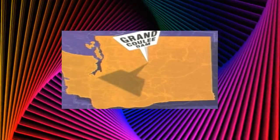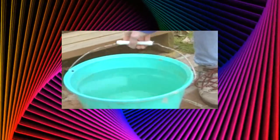That's Grand Coulee Dam in Washington State in the USA. And if you've ever lifted a bucket of water, you know it's pretty heavy. Well, imagine how heavy the water is behind that dam. It's over 100 meters high. It's almost 2 kilometers long. That's a lot of water.